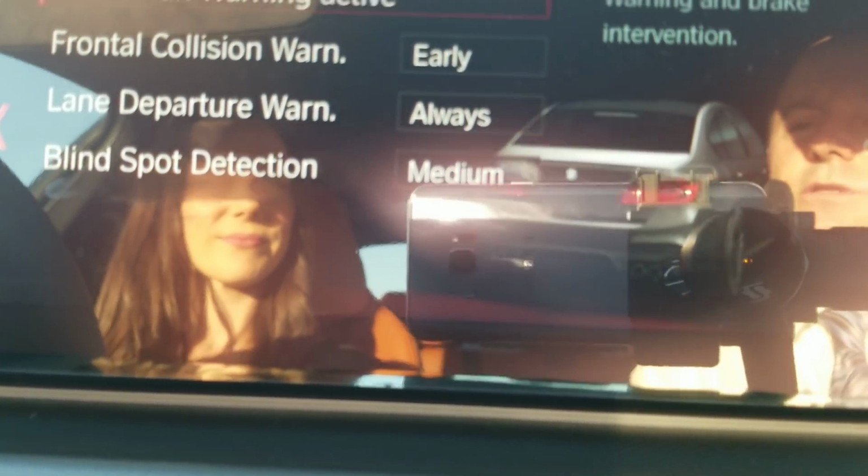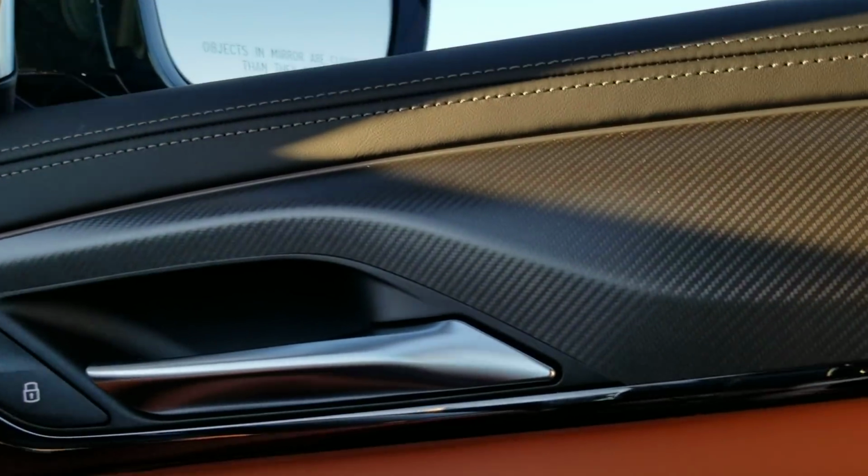So you can tweak those a little bit, set them up the way you like them. Let's see if we can get down below. At least you can see our trim in here. Let's go along the door also. So it's nice, that carbon structure kind of trim that we have in the new M5. And this big compartment as well in the center.